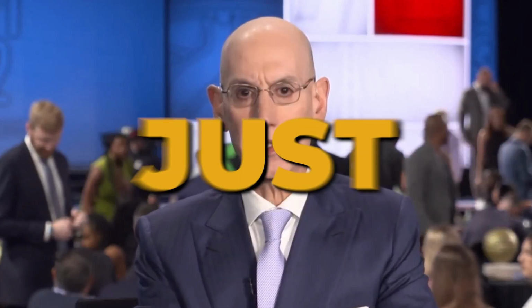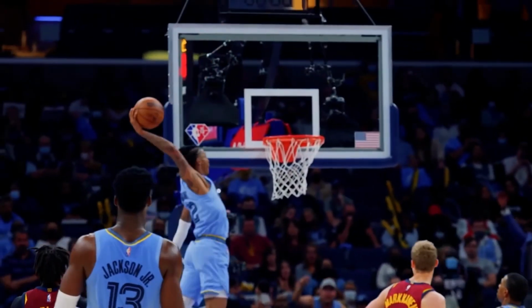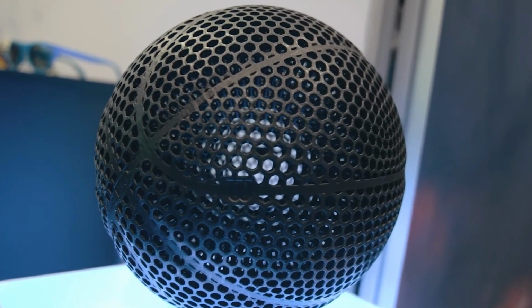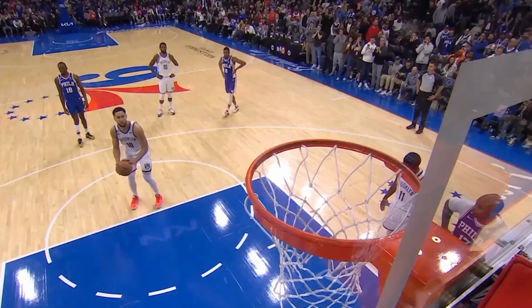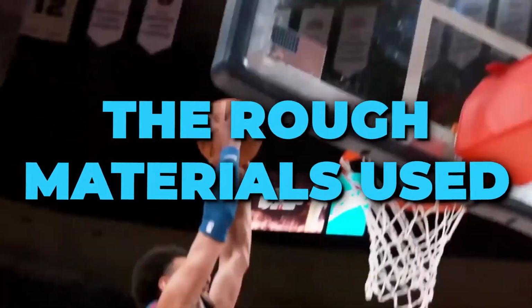The NBA just announced an exciting new basketball that could change the game of basketball forever, and it's unlike anything you've seen before. But with new technology comes new challenges. Some players have experienced problems with the shooting accuracy of the ball, and it could damage the player's hands because of the rough materials used.